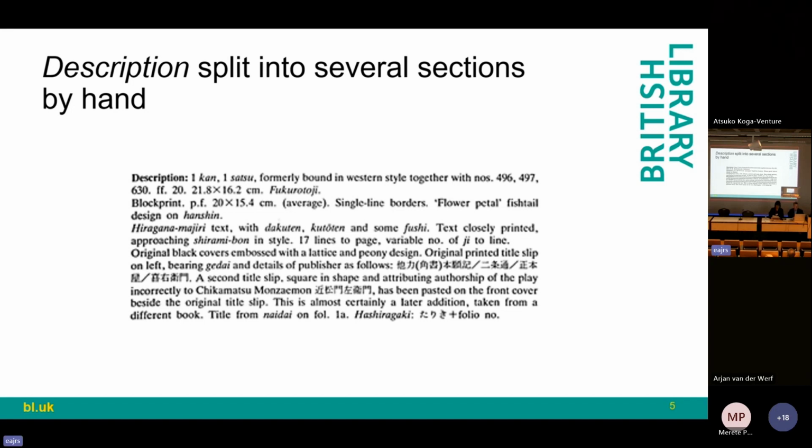It looks like one section, but actually it is several. At the top, there is a clear heading, description. Then the first subsection starts at block print. The second subsection starts at hiragana majiri. Then the last subsection starts at original black covers.